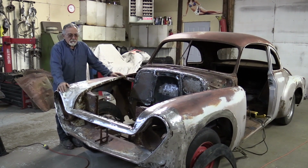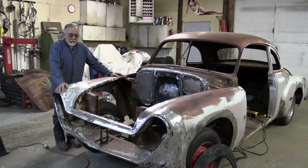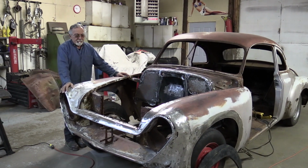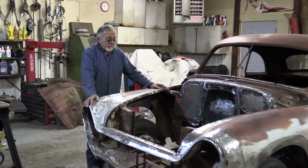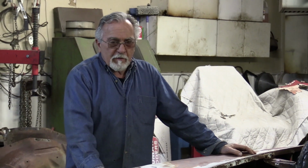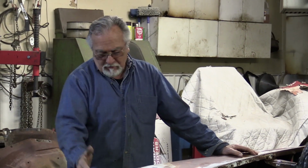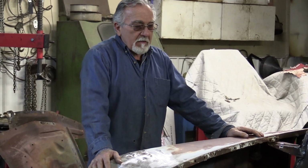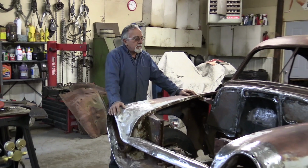But we do restoration work here at our shop, but we only do our own vehicles that we're going to sell, or vehicles for the museum or whatever. The shop is fully equipped, everything we need, and so I started on this. I work by myself. I just can't seem to find anybody that knows how to work on this old stuff. So I work by myself, and I started on this about 3 weeks ago.